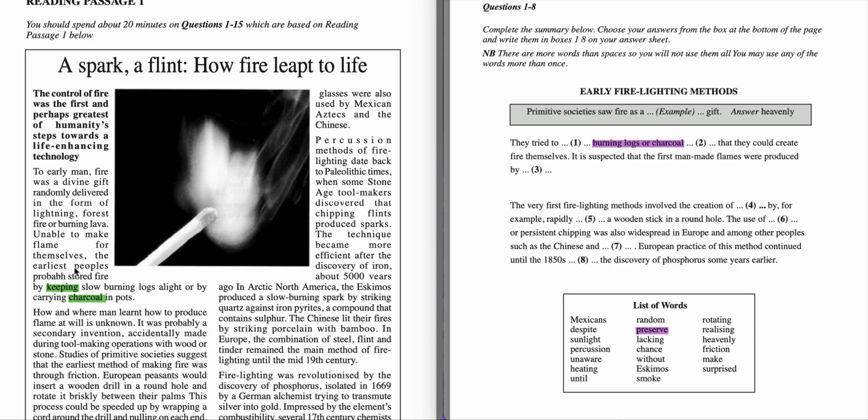And so we go further, that they could create fire themselves. In the same sentence, as you can see from the beginning, unable to make flame for themselves. Create fire and make flame are basically synonyms. So synonym phrases. Unable to make flame, unable. So we have to find the synonym or the same word. We don't have any unable word here, but we have unaware. So they were unaware that they could create fire themselves. So the answer to the second question is going to be unaware.